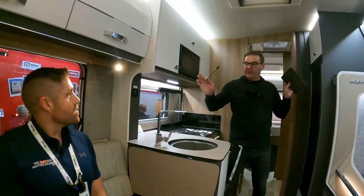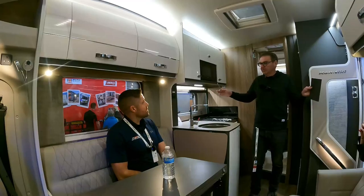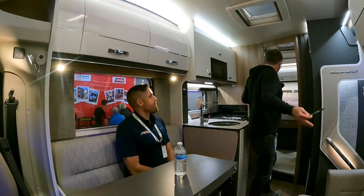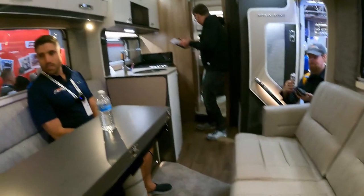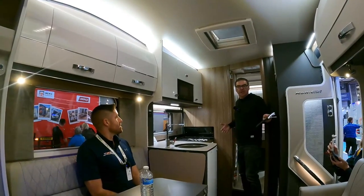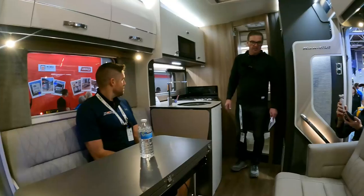Hang on a minute. What's the difference between this and the Voyager we've just been in? About £20,000. And I know it's £20,000, but the layout's the same. You're getting posher seats, yeah, but it's still a Voyager, isn't it? No. It's a lot nicer. In what way? Feel this leather, for one.